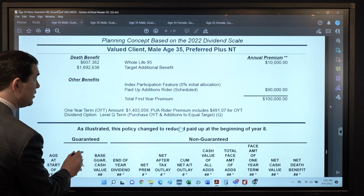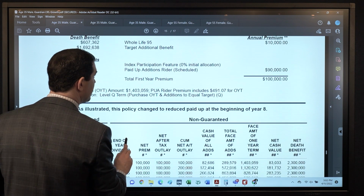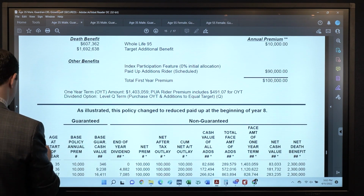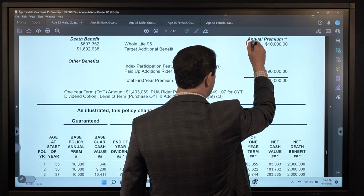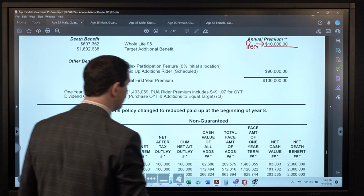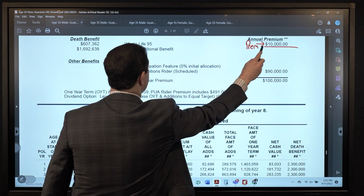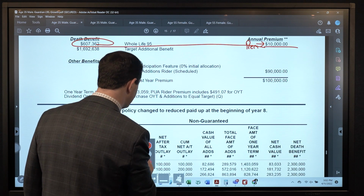Here we go. So I went with a clean 10/90 split. We've got a 35-year-old individual here. When I say a clean 10/90 split, the underlying base premium is 10% of the total desired payment, $10,000. Actually, there's the whole life death benefit. It purchases us $600,000 and change.